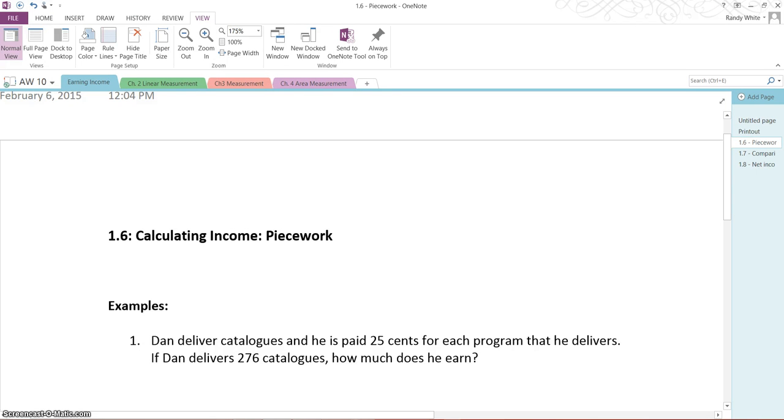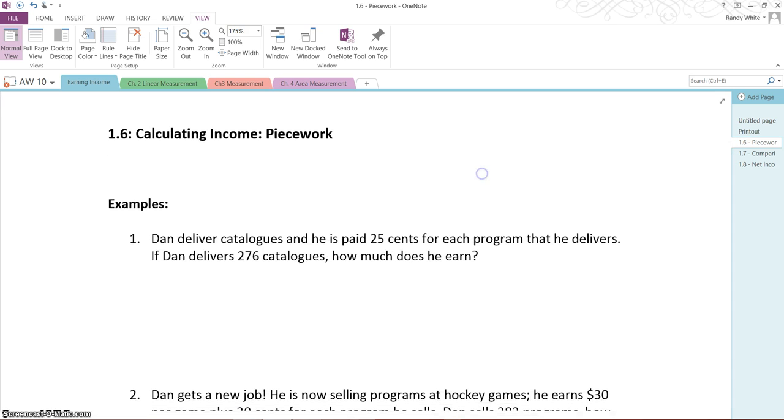Okay, we're going to talk about piecework. What piecework actually is, it's more common than people would think. It's when you are hired to create something, whether you're having to create a table, or sew together a jacket. That's what piecework is. So you get paid for how many of those units you actually create. So it's more popular than you think.